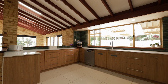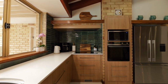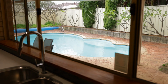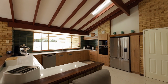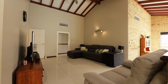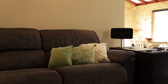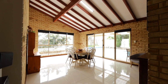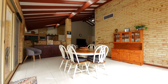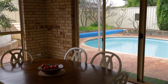The brand new kitchen is a chef's delight, featuring stone bench tops, an induction cooktop, and a dedicated hot water system. Every inch of this kitchen has been designed with practicality and style in mind. With vaulted high ceilings, elegant porcelain floor tiles, and neutral tones, complemented by brickwork and jarrah accents, this home exudes timeless appeal.